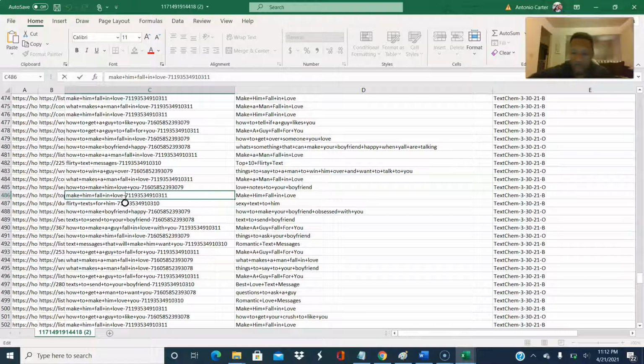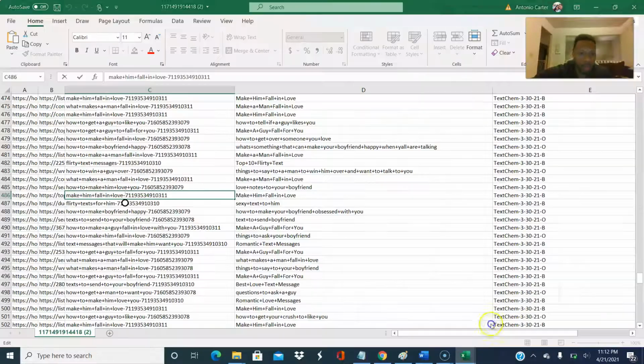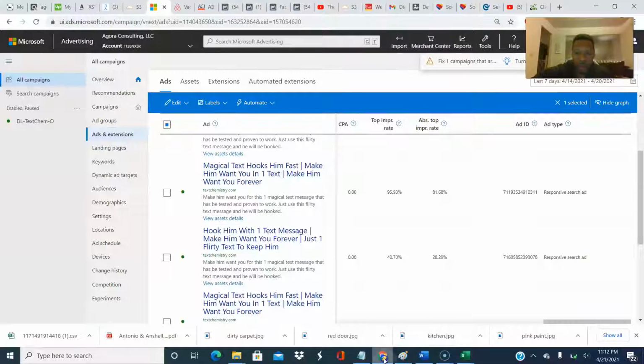So 0311. Let's go back here. That ad is what was highlighted here, where the cursor's at. So this is powerful stuff, because when we get the cell and we click the information and the keyword and the ad ID number and all of the other information, we can delete all of the ads that's not working, that's not making the sale, right?